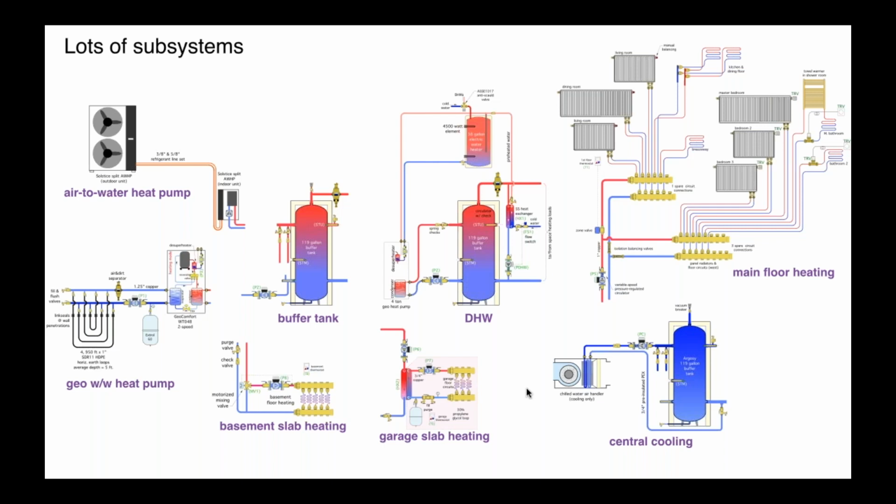individual subsystems. The air-to-water heat pump is basically an outdoor unit, an indoor unit, a refrigerant line set, and a hot and a cold pipe that connect to a buffer tank. The geo has a little more hardware: the earth loop, expansion tank, circulator, air and dirt separator, and the heat pump itself. But again, it interfaces to the buffer tank with a hot pipe and a cold pipe. So basically these two sources just plug into the buffer tank.